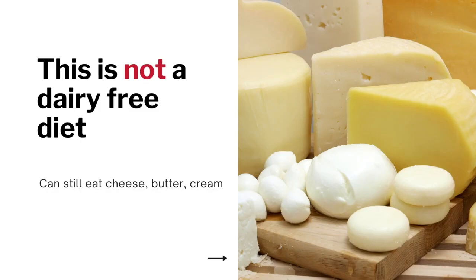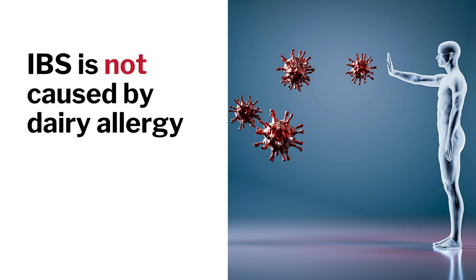But if you are going to do the low lactose side of the diet because you've got loose stools as part of your IBS, it's important to remember that this is not a dairy-free diet. You can still eat cheese, you can still eat butter, you can still eat cream. You don't have to restrict those in the slightest. And it's important to reiterate that IBS is not caused by allergy, as we mentioned in an earlier episode. It's not caused by dairy allergy either.